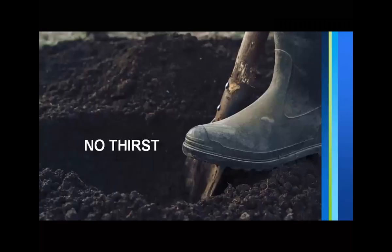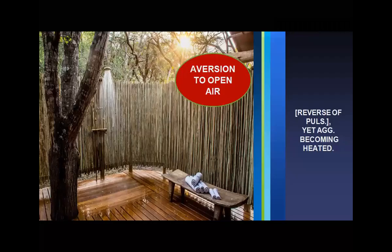There is no thirst at all like that of the pulsatilla. So they are the dry people. In any conditions they don't like to drink water, and they have an aversion to water. They have an aversion to the open air. It is just the reverse of pulsatilla, but they get aggravated and become heated.